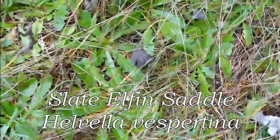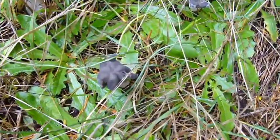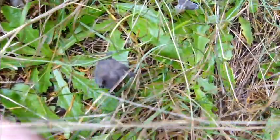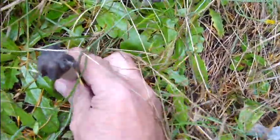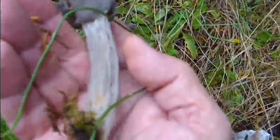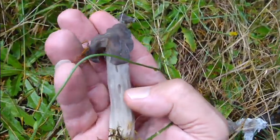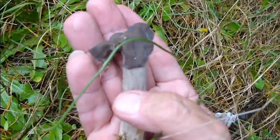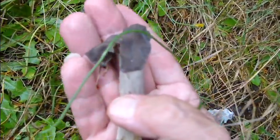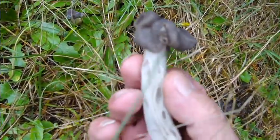Oh, it looks like we have some Helvella vespertina by the looks of things. Well, these guys are just amazing looking. I'm going to pull this one up. They're just gnarly looking. Look at this stipe. This is the elfin saddle, the slate elfin saddle. Kind of looks like a saddle actually if you look at it. Kind of wild.